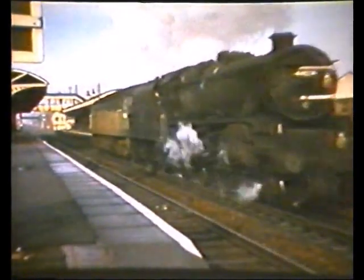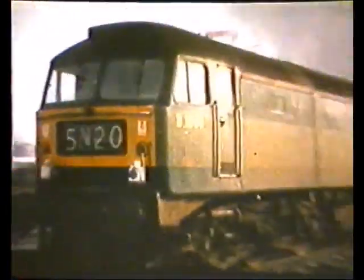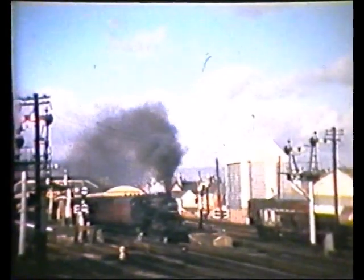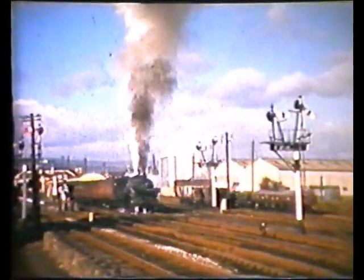Black 5 tows a failed D1669 towards Shrewsbury. The Brush Type 4 was carrying the name Python at this time. Gobowen South Box controlled the up yard and the single line to Oswestry. Black 5 45285 calls on a southbound service in 1966.